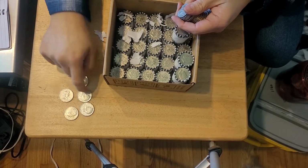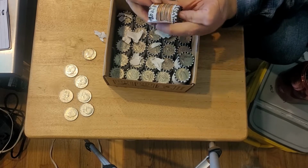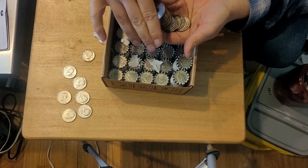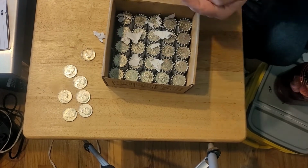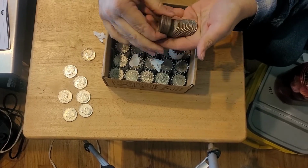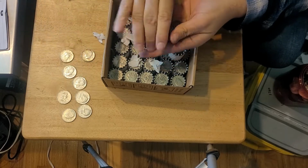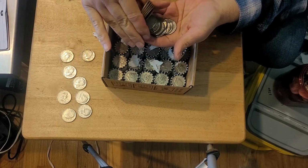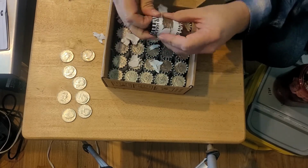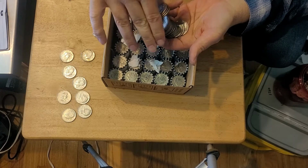Start. One, two, three, four, five, six, seven in half the box. I'm not even done halfway. Uh-oh. 67. I spotted it. Wow. That's amazing.